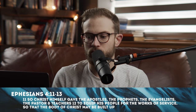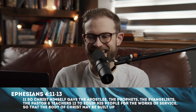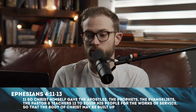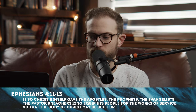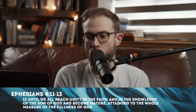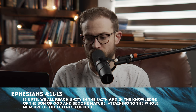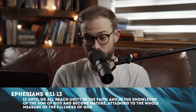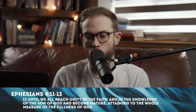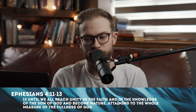It says this: So Christ himself gave the apostles, the prophets, the evangelists, the pastors, and teachers to equip his people for the works of service so that the body of Christ may be built up until we all reach unity in the faith and in the knowledge of the Son of God and become mature. That's important to remember, mature, attaining to the whole measure of the fullness of Christ.